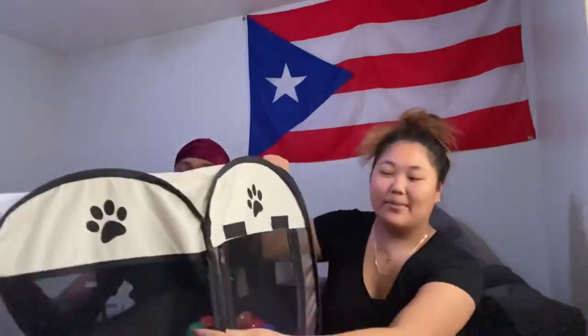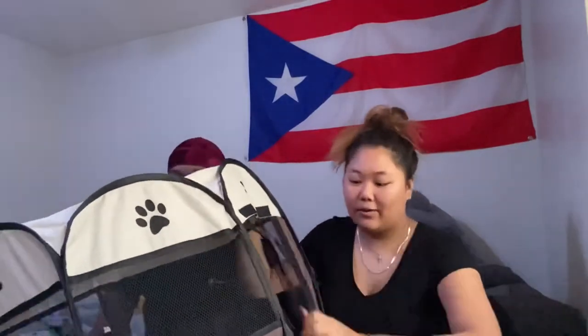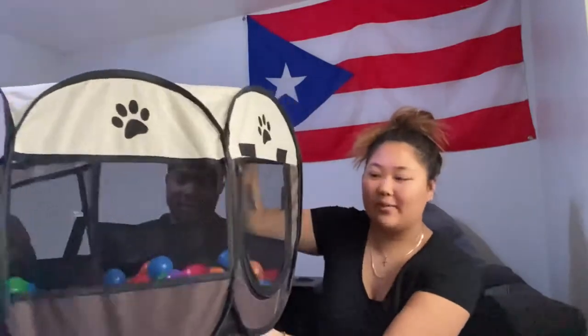So first, we got him this puppy pen. Comes with, like, a little door and it velcros up. And then I thought it'd just be fun to put ball pit balls in here for him to play with.